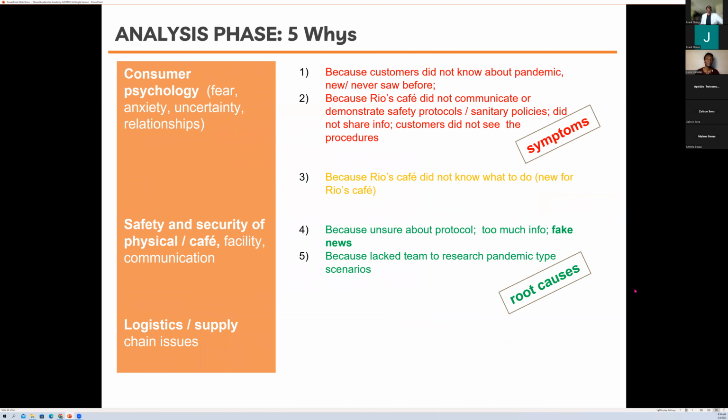So then what we do is we identify those that are the symptoms of the problem, and then which ones are the root causes, red versus green.